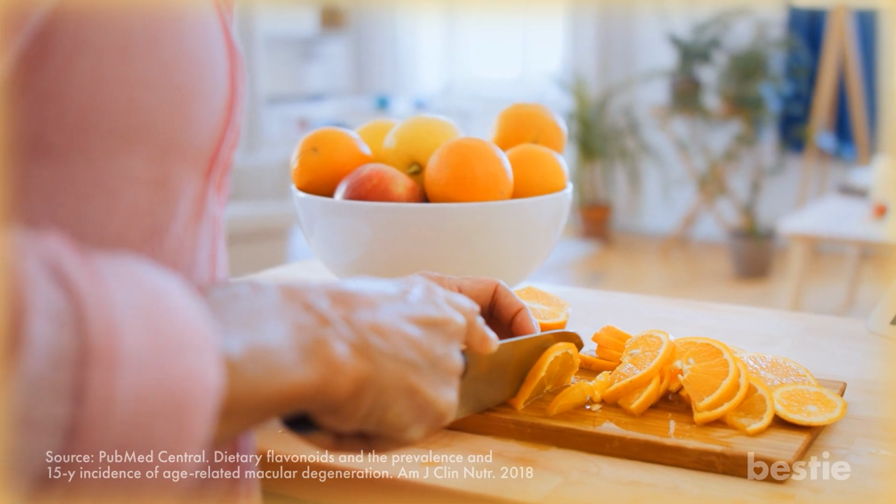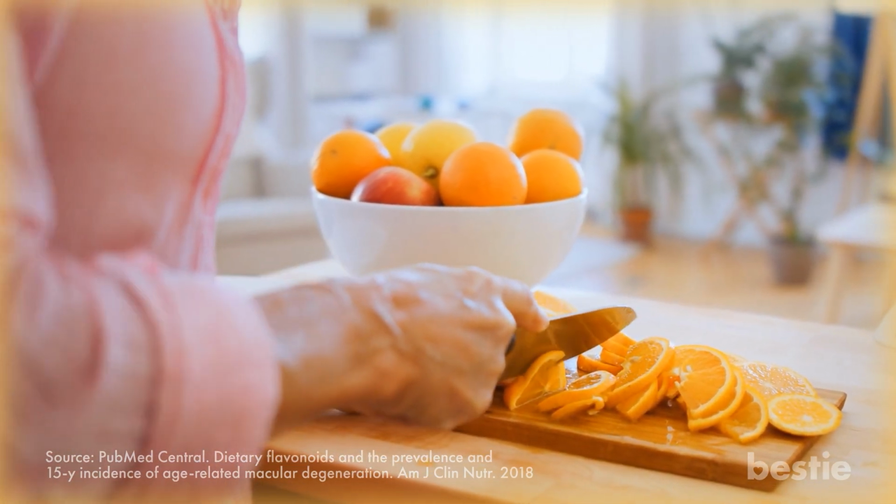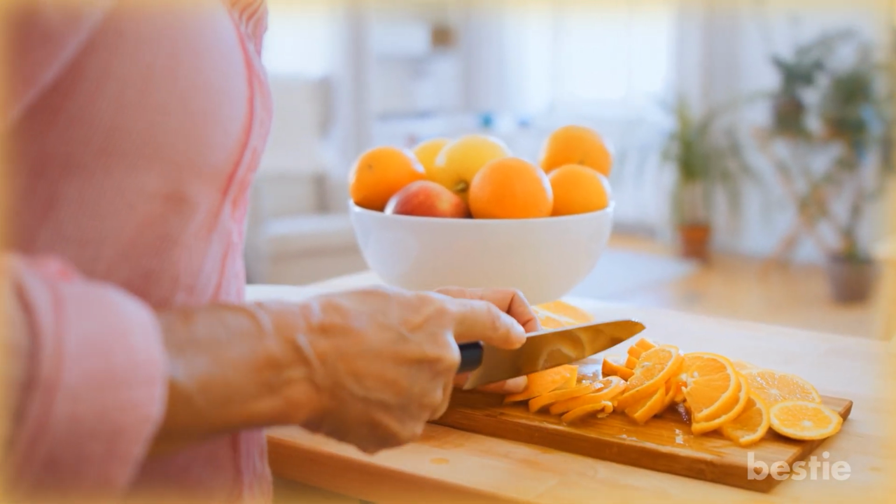Eating a flavonoid-rich food like an orange once a week reduces the chances of macular degeneration by almost 60% in those over 43. What a refreshing way to boost your eye health!